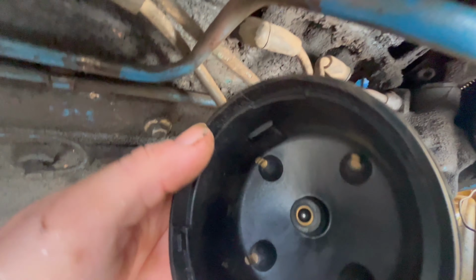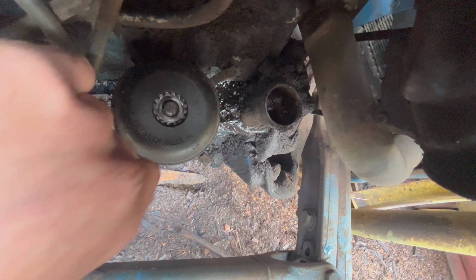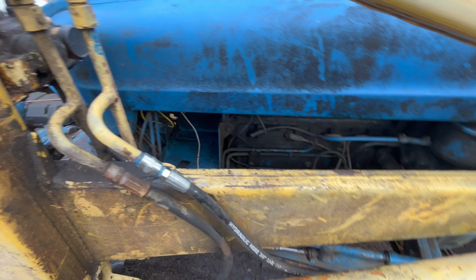Let's bring you in here a little bit. Yeah, something's going on with the position of the rotor there, and it's whacking the points on here. Some shiny stuff. Let's look under here, as long as we got it taken apart. Well, it's got a clip holding on there. Yeah, that's fine. I think we found the problem.